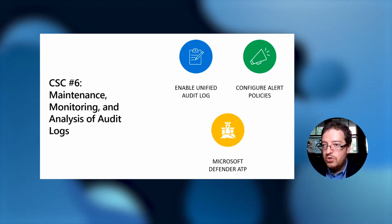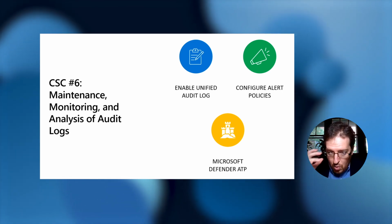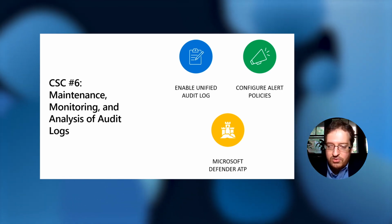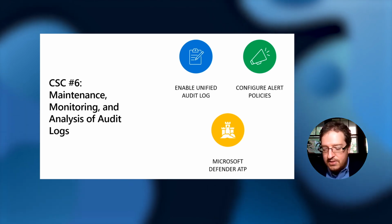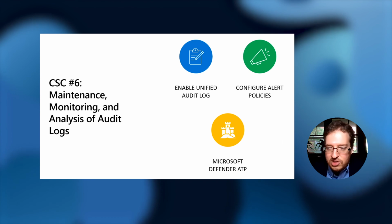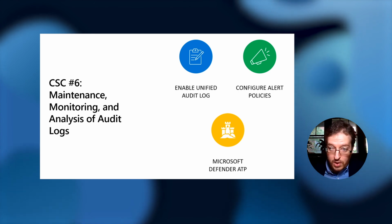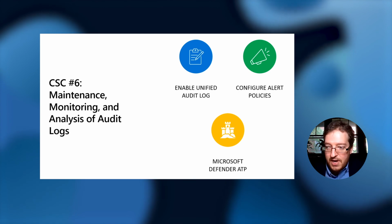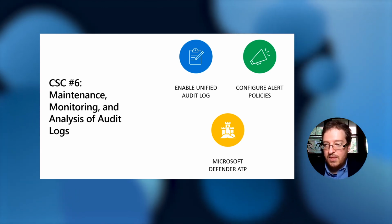And as well, you can configure alert policies. And the alert policies will notify you when strange things are happening in the environment, right? Suspicious email sending patterns, Exchange Online privilege escalation, and some other stuff. So I would recommend checking those out, making sure that those alerts are going to someone, going to a monitored mailbox, someone who's watching over the environment and can respond to those incidents, right?